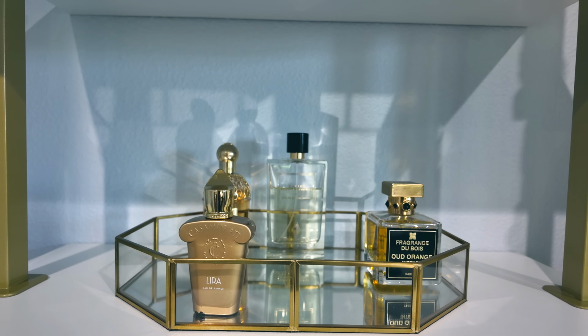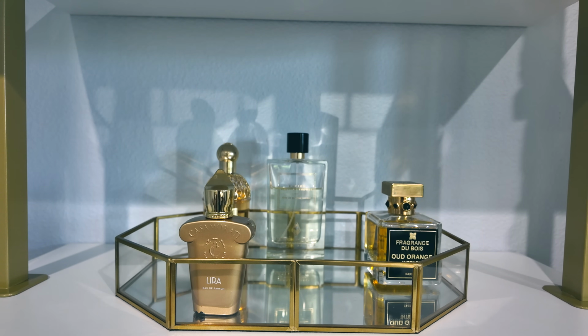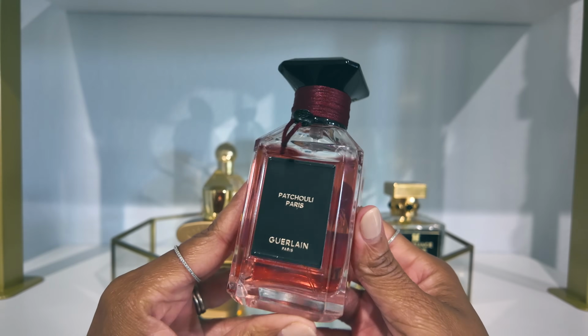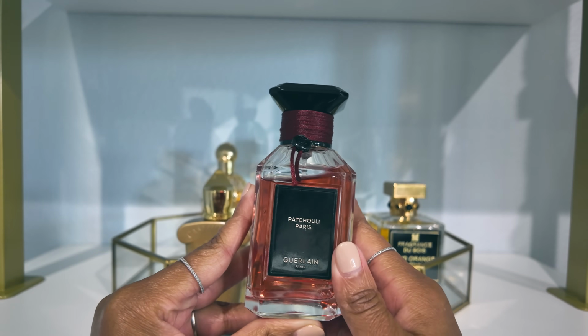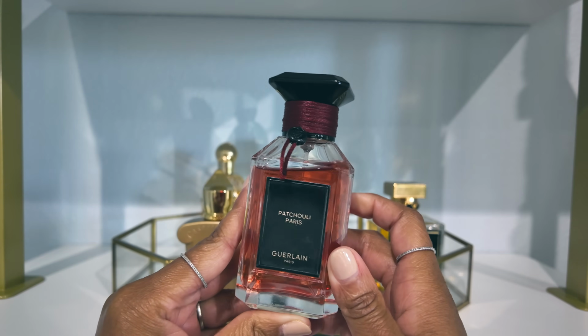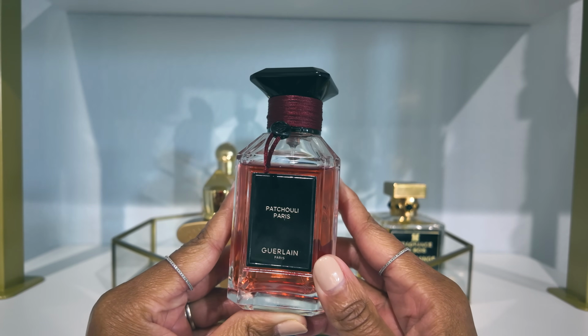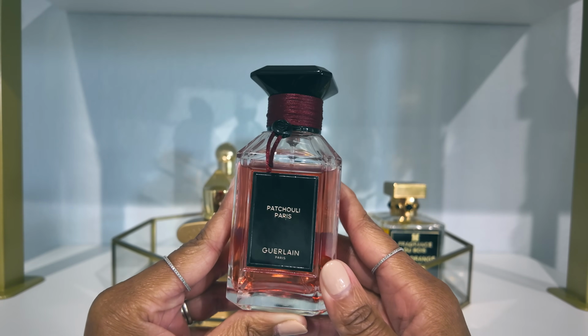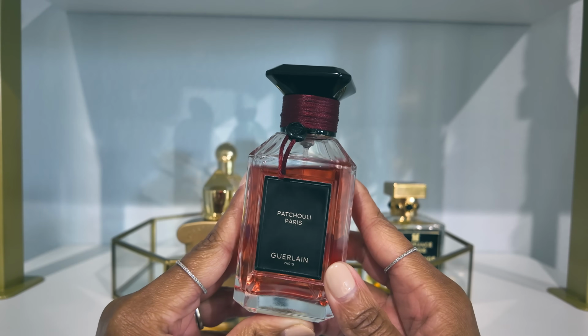My next category is a date night in fragrance, and this is a fragrance I can wear on a date night in or girls night or whatever, just when I'm in the house and I'm doing more than going to sleep. So I decided to go for Patchouli Paris from Guerlain. This is a patchouli scent. I got it for my birthday last year. And I haven't worn it a ton, but I do really enjoy it. The patchouli is quite prominent here, but it's also in this very smooth manner. And this has aldehydes in it, which to me makes this a lighter patchouli. Like the patchouli in here doesn't really go dirty to me. It's almost musky. So yeah, I feel like this will be a good in the house date night type of scent.